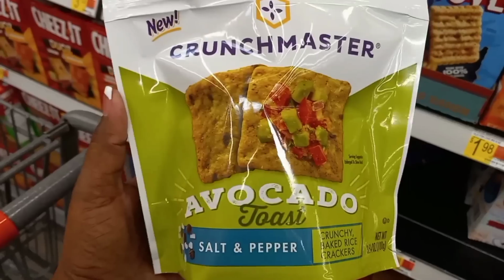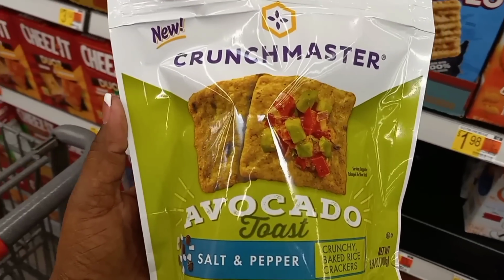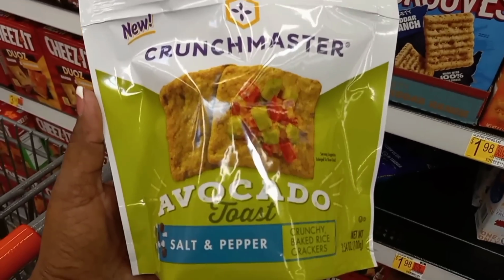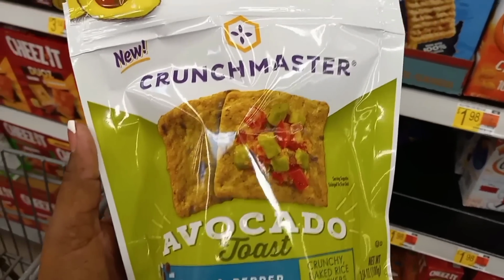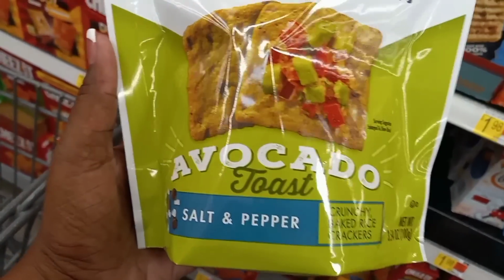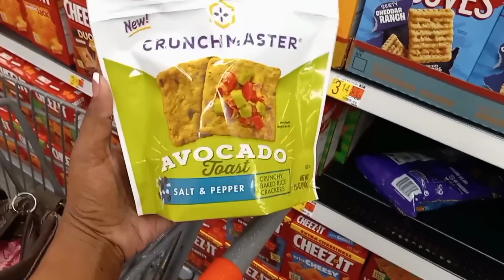And I did try these, you guys, and I actually really like them. I had normally only tried the traditional plain ones, but these are really, really good. I really wanna try it with salsa or tuna or something like that. But I just tried them plain yesterday, and they were pretty good. And then I ended up giving a bag to my niece when she came over too. So, gonna grab this again.